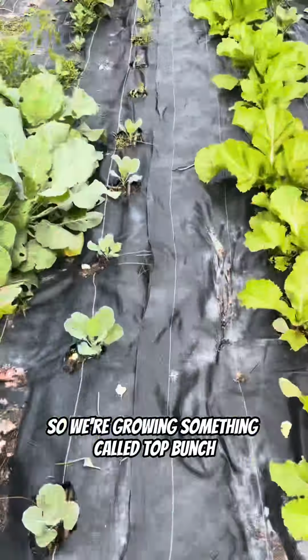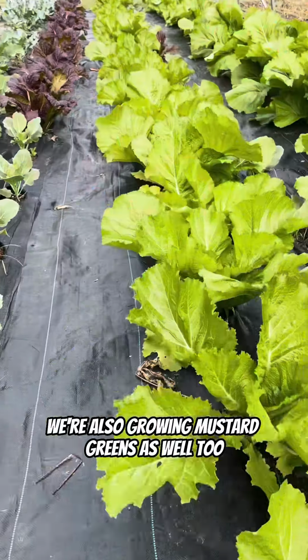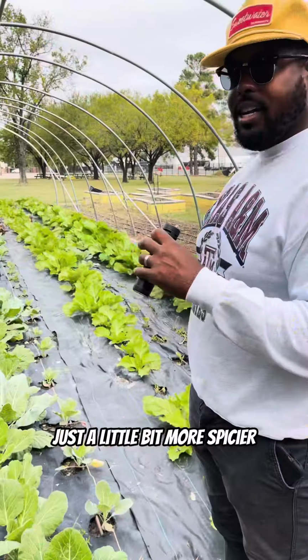Over here, we are growing three different varieties. So we're growing something called Top Bunch, Bates collards, and also Georgia collards. We're also growing mustard greens as well. Mustard greens versus collards: a lot of people like the collards. They withstand the cold a little bit more. Some people like mustard, they're a little bit spicier.